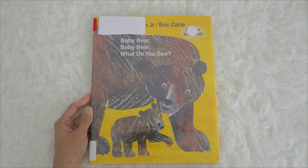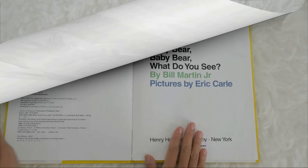But for today, we're going to read about Baby Bear, What Do You See? Are you ready to listen? Well, I hope so. Come on and let's start the story. Baby Bear, What Do You See? By Bill Martin Jr. Pictures by Eric Carle.